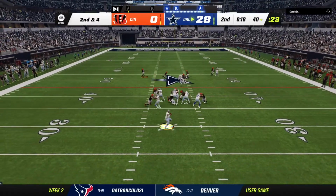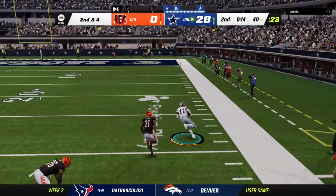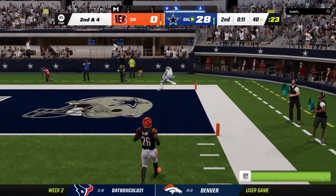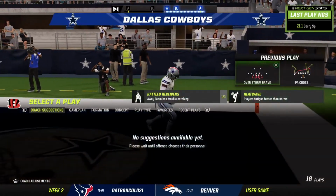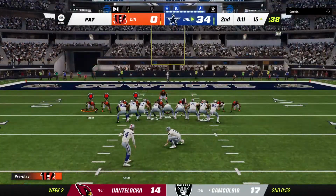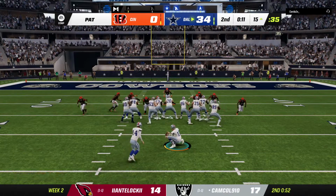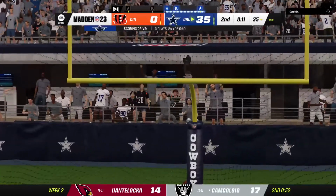Here's Burrow. Throw complete right side to Cooks. Touchdown, Cowboys! They have really had their way so far in the first half, but they wanted to continue to build on their lead. They know that no lead is safe in this league, so they decided to try their best to get one more as they headed into the half, and they got it done.